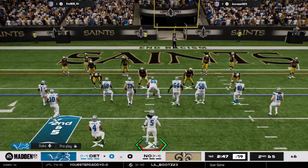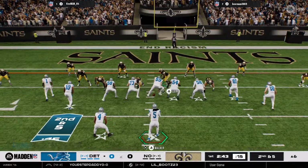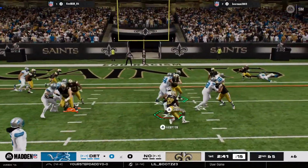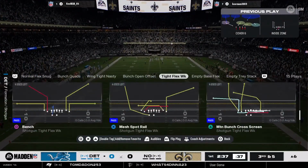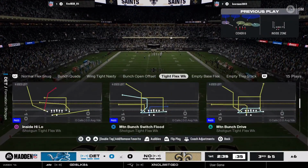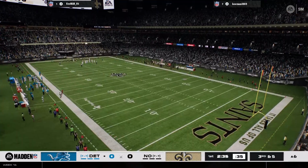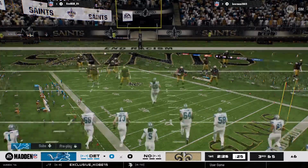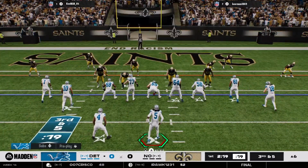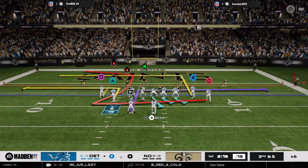Now 2nd and 5. Snap will come from the 6. On the ground, this is Omarion Hampton. And he is met at the line of scrimmage, and he goes down right there. They'll say no gain on the play there, and now it'll be 3rd down. Now keep in mind, if you're thinking of staying on the ground, this is a top 5 rush defense. Yeah, but I don't think you shy away totally with the run. At least show them the hint of a run before you decide to throw the football.